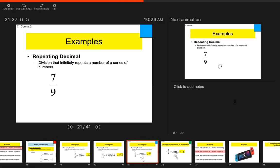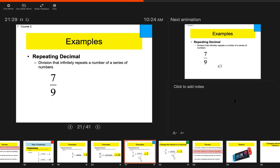All right, let's just do one of these. 7 divided by 9. Drop it into some long division. So the 7 goes on the inside, 9 goes on the outside. Right, please. 9 doesn't go into 7, so we put a decimal place. We add a 0. 9 goes into 70 how many times? 7 times. Right? 63. Okay, so 7 times 9 is 63. Subtract, what do you get?